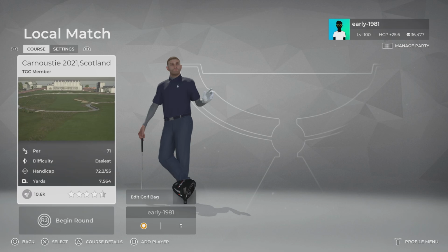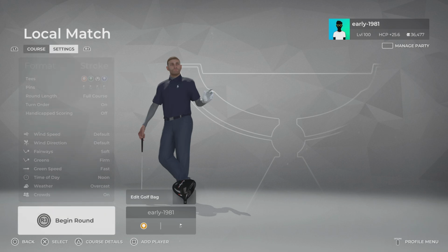Today we are taking on Carnoustie 2021 Scotland. Carnoustie is a world famous golf links course located in Angus, Scotland, just north of Dundee, and it has hosted the Open Championship no fewer than 8 times. Hailed by many as Britain's toughest golf links, this is really going to offer me up a real challenge. So let's take a look at the course settings.